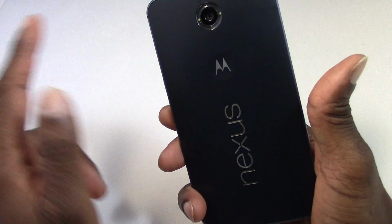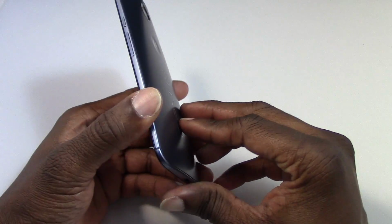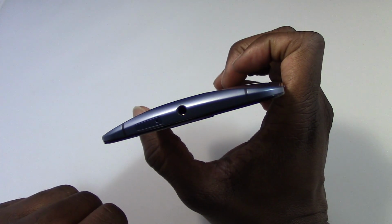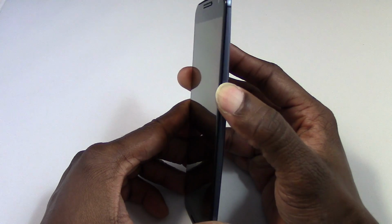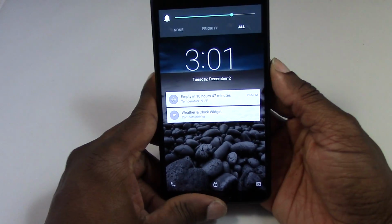It's kind of low. I use Google Wallet and it worked well, but you have to hold it kind of low to get it to recognize it. But other than that, it's really cool. Here's the 3.5 millimeter headphone jack, and then your SIM card is actually on top, which is unique. But that's it. Nothing on this side. Your volume and power rockers are really clicky and work really good. They're kind of ridged, so they work really well.